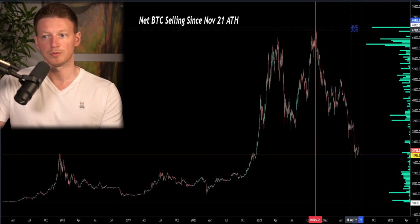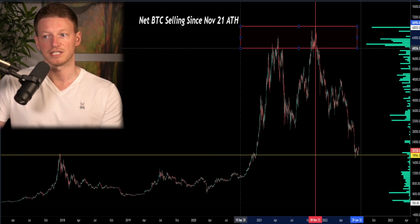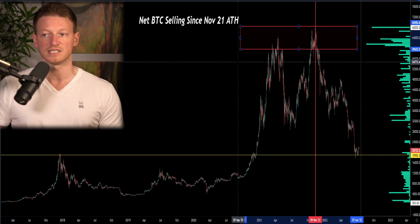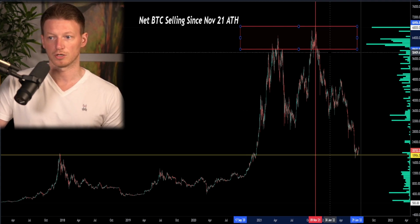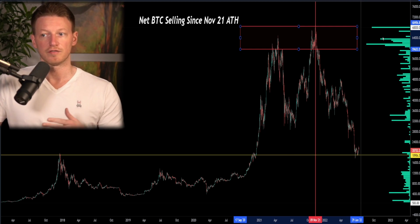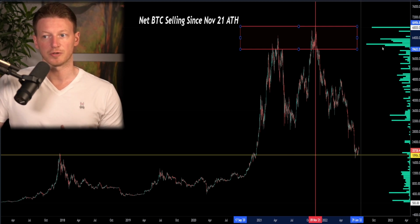And so these are people that are capitulating that bought all the way up at the top. All right, so you just see a huge number of coins that people who bought the absolute top, or very close to it, are selling. We're looking at only coins above 60K here, and you'll see that far and away, the largest amounts of capitulation are coming from these ranges up here.